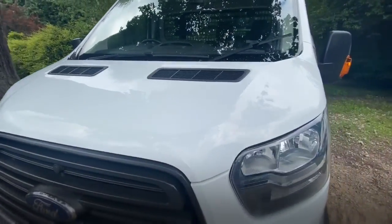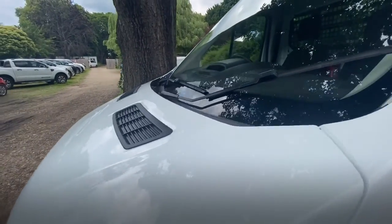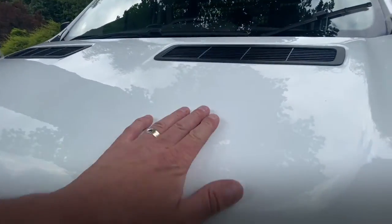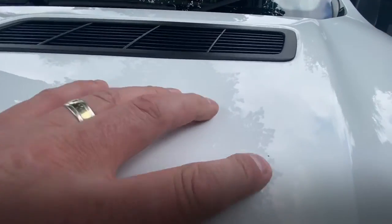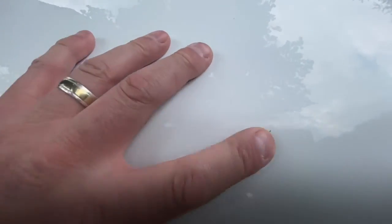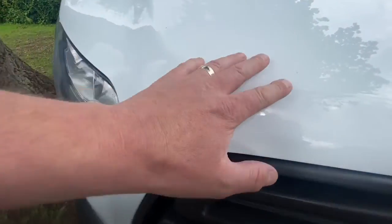I can't see any damage on it, I can't see any obvious marks or dents. I am just looking now, a couple of stone chips, but that's it. When I say a couple, I mean literally a couple. Nothing serious at all.